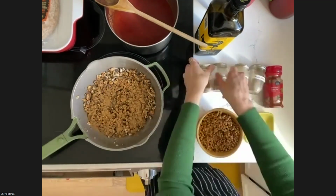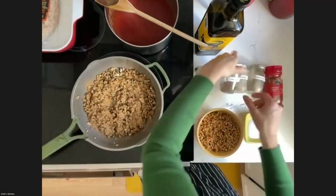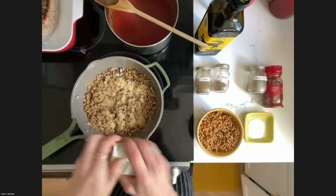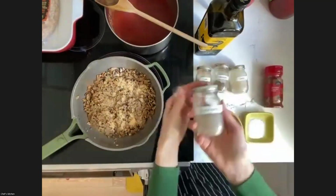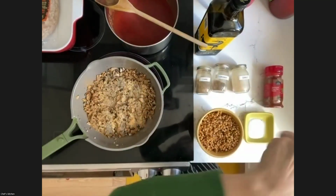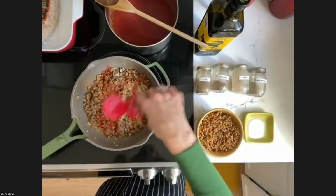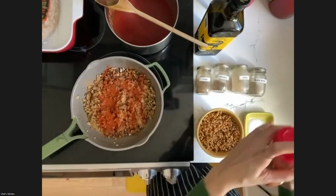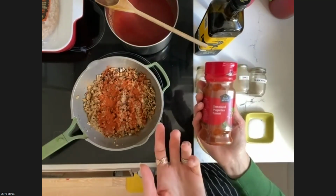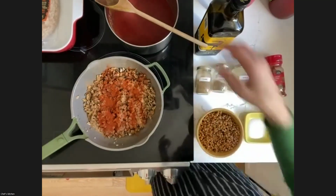So about a teaspoon of cumin and coriander, about a half teaspoon of garlic. You could add fresh garlic in here too. And then about a quarter teaspoon of black pepper. And then we're going to do about a quarter teaspoon of the smoked paprika. I love smoked paprika, but it is a predominant flavor. So you just want to be careful not to use too much of it or it will completely taste like smoke.